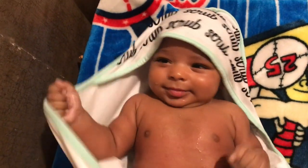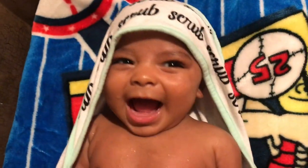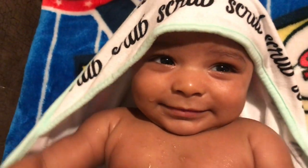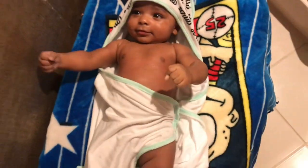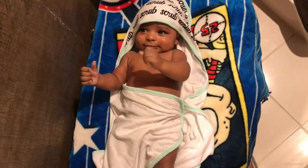And now somebody is all happy and squeaky clean. And I really just love these hooded towels, guys. They are just very convenient. I mean, you can always just use a regular towel, but these hooded towels are just so convenient and it keeps them nice and warm.